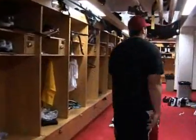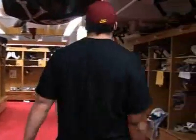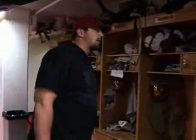Majority of this area belongs to the offensive line, which I myself am an offensive lineman. And this is where you find most of the cleanliness out of the locker room. This is my locker right here. It's usually not always this clean, but you caught me on a good day, so what can I say?